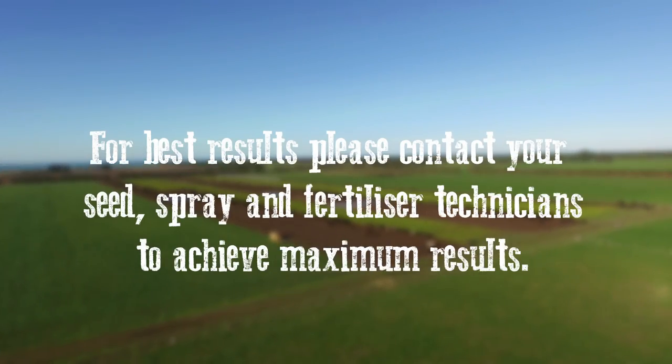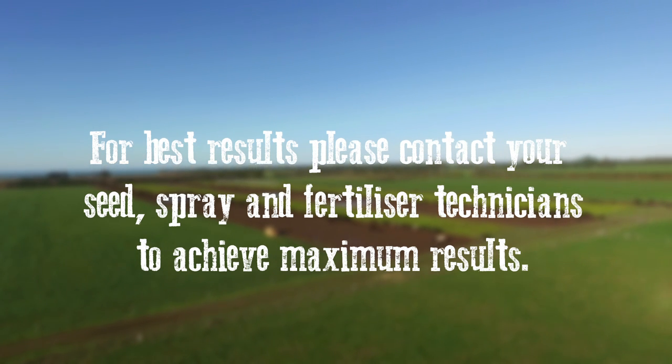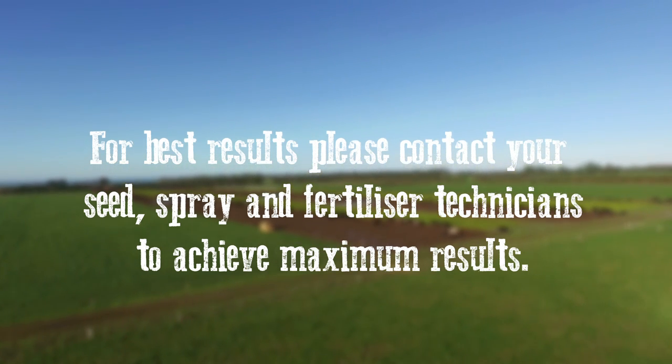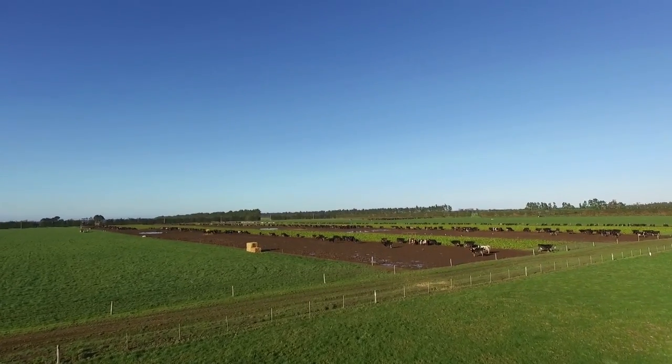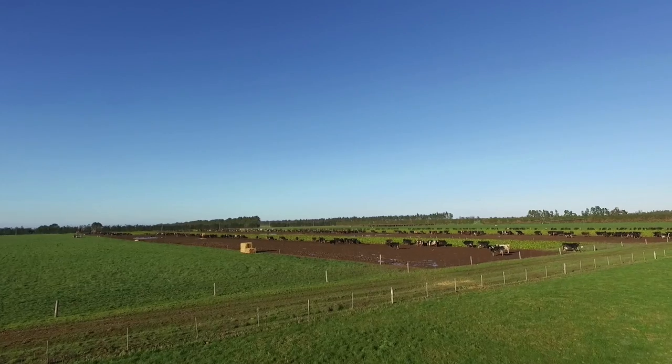But for best results on your farm, talk to your seed, spray and fertiliser technicians to get the maximum out of your fodder beet crop. We spoke to Daryl about what he loves about fodder beet on his Culverton farm.